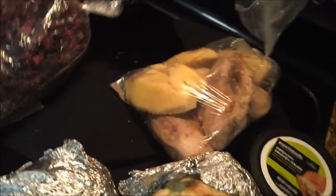That's some good stuff right there. If you know about Jamaican food, you know about yellow yam and saltfish, or salt mackerel. All right, I put some of this stuff in the freezer because I didn't want them to go bad.